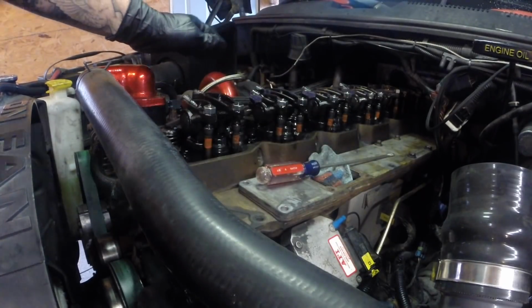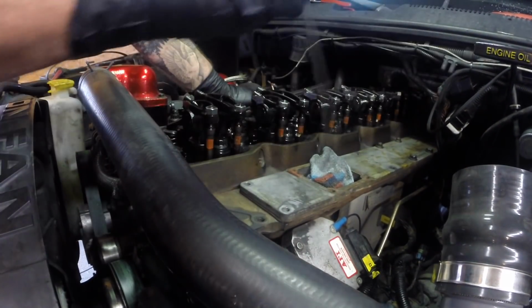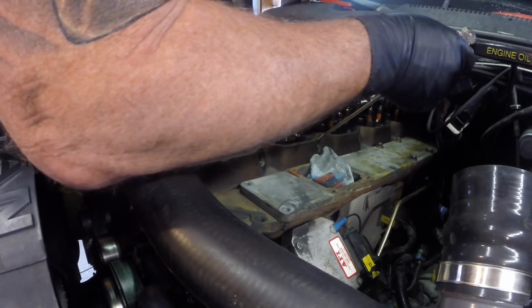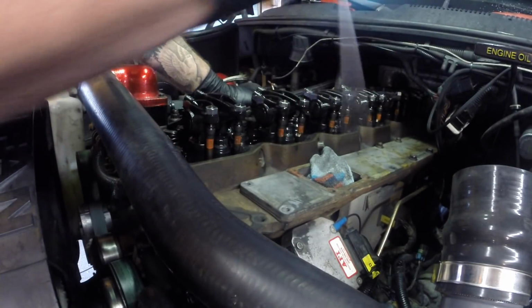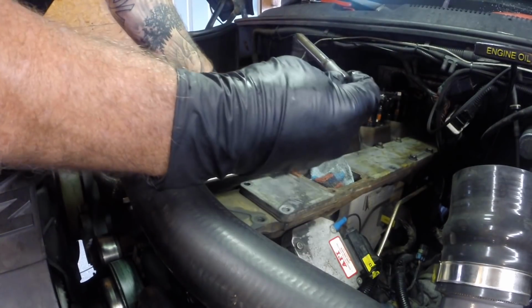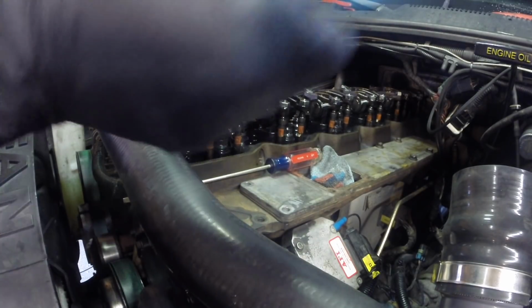All right, with all your fuel lines out of the way, now you can start taking your delivery tubes out. I did try that nut. It does not go in there far enough. So just with the flat blade screwdriver, ever so slightly, just pull those out, just like so. And then the new injectors do come with new O-rings.